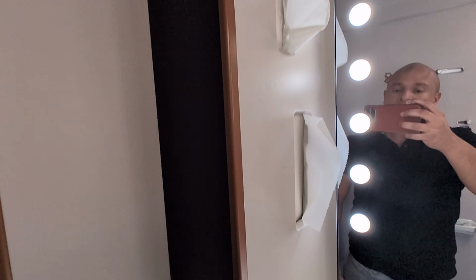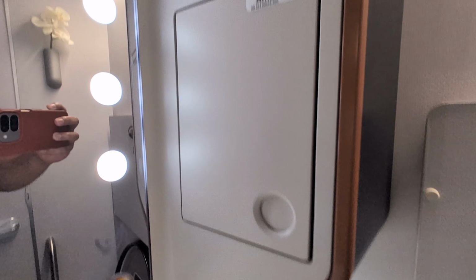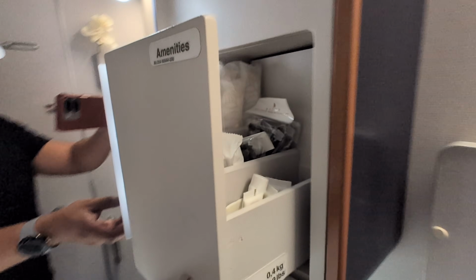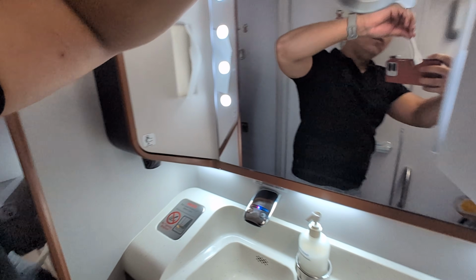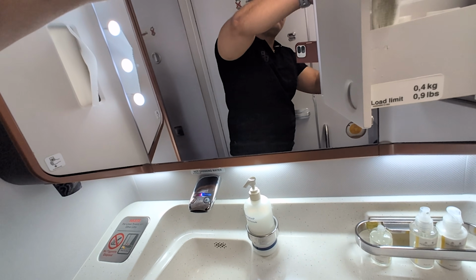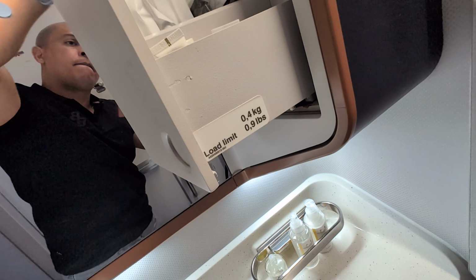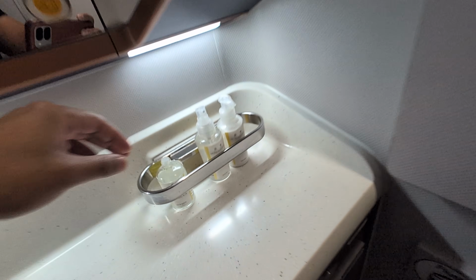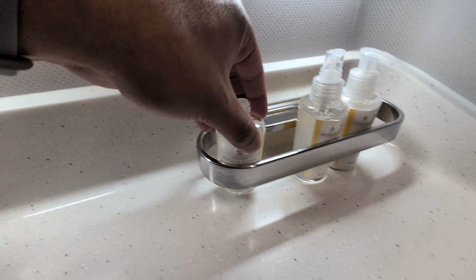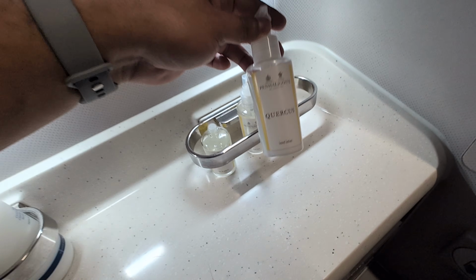On the other hand, just make sure to check the restroom when you don't get an amenity kit, as I noticed they basically had everything a passenger may need during the flight. In our case, it had a shaving cream, a hairbrush, which I don't think I need, at least not today, a toothbrush, some razor blades, and they also had some eau de toilette, a facial mist, and some additional hand lotion.